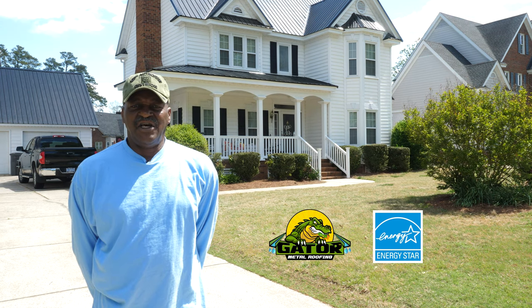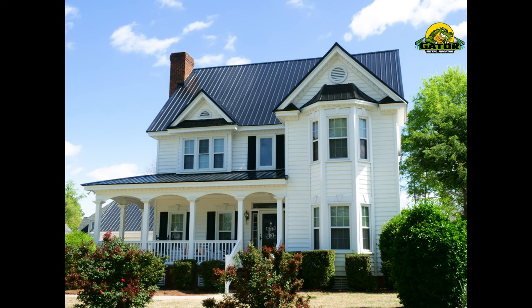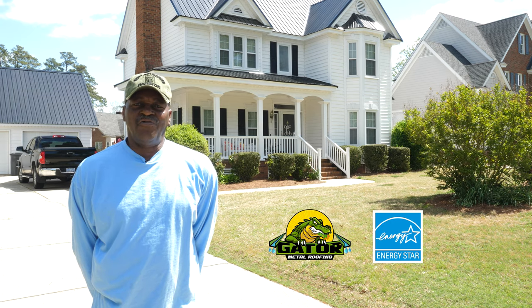The guys were here on time in the morning. They did their job. They cleaned up behind each other, right? They were very respectful, good professional people to work with. And I would highly recommend Gator Roof to anybody that wants a metal roof on their house.